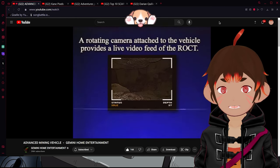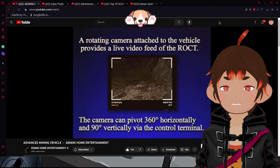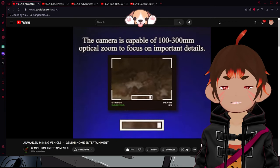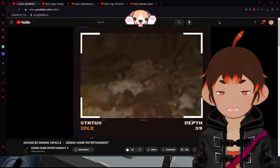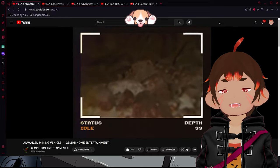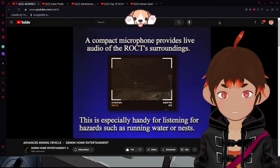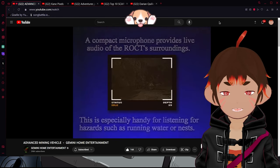The rotating camera attached to the vehicle provides a live video feed of the rock. The camera can pivot 360 horizontally and 90 degrees vertically via the control terminal. The camera is capable of 100 to 300 millimeter optical zoom to focus on important details. Like that rock. Look at that rock. It's a rock. Ooh, look at that rock. That's so rocky. Yeah. The compact microphone provides live audio of the rock's surroundings. You hear that rock? Yeah, that sounds like a rock.